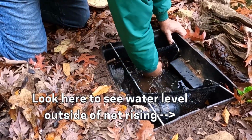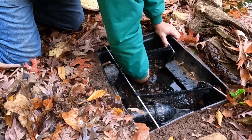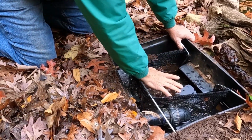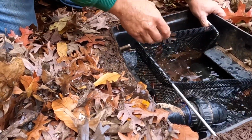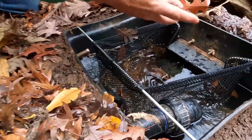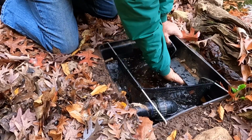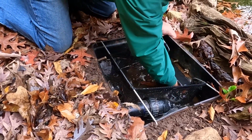There's a lot of leaves in here. All right, so you can see by taking out those leaves that the water level has equalized on the inside of the net or basket to the outside of the net or the basket. It's the same level. That means the pump is not drawing in more water than can get through this opening. I could take the net out now and empty it out, but we still have all these leaves in the front here. So what I'm going to do is I'm just going to free up these leaves through here, and hopefully it'll just start sucking them through is the goal.